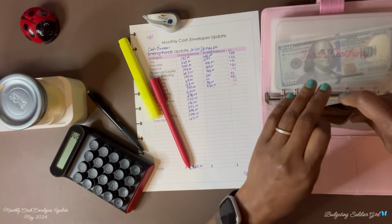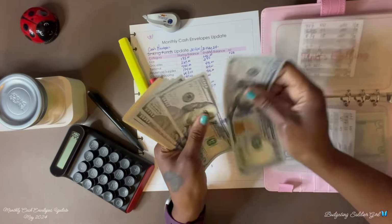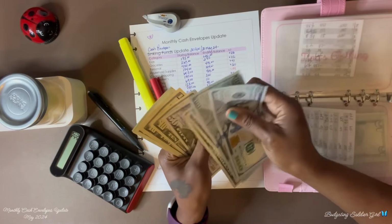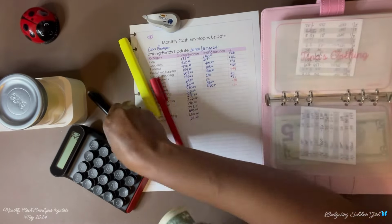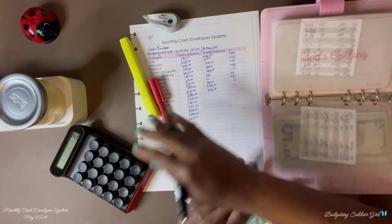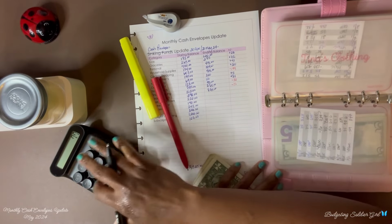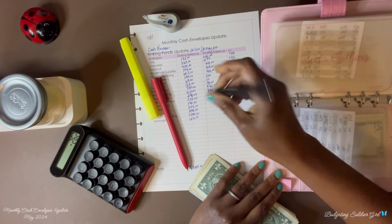Next is my clothing. I have $775. So $513. So I have plus $262.